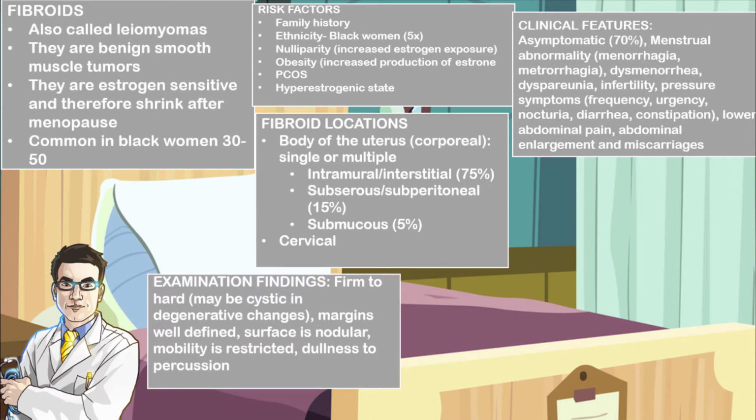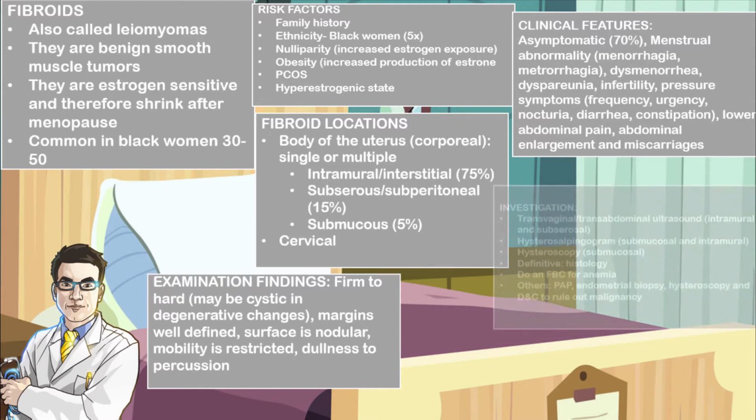When you perform an abdominal examination as well as a bimanual pelvic examination, you may feel a firm to hard mass. Sometimes it may be cystic if it undergoes cystic degeneration. The margins are usually well defined, the surface is nodular, and the mobility is quite restricted. When you percuss this mass, it's going to show some dullness to percussion.